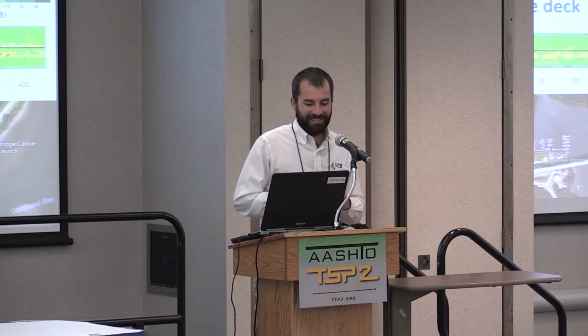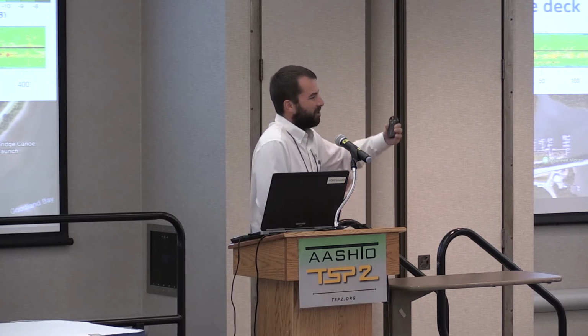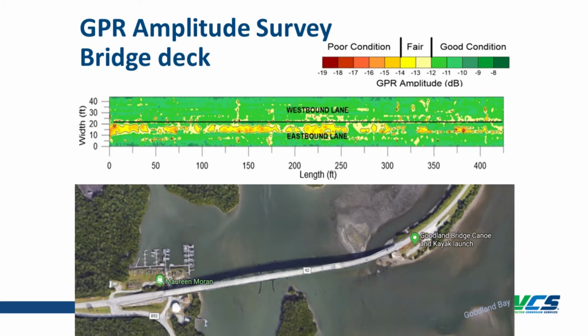Nobody does that. And so what happens is they take their boat freshly out of the salt water and then drive it over this bridge deck. And you can see that on the eastbound lane of the first few spans of this bridge, there's a lot of attenuation of the GPR signal due to this.